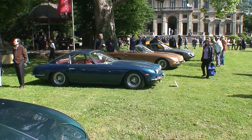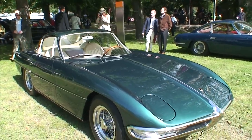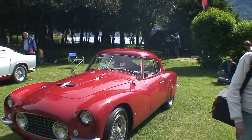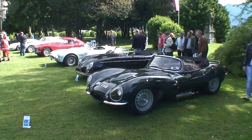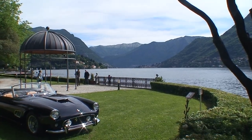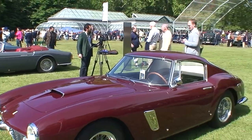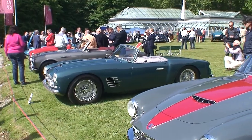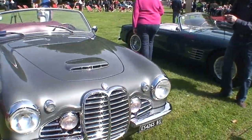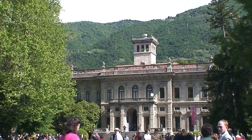It's great seeing their history here. Nicely explained. Wow, what a view here, huh? Great setting. And of course there are always great photo ops here on the edge of the lake. Looking up the lake towards the Villa d'Este, Lake Como. Say Maserati about three or four times, and then Ferrari. Yeah, Maserati. And that is the Villa d'Este in the background.